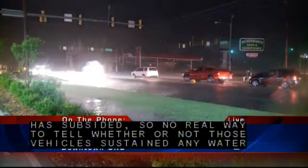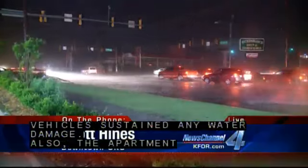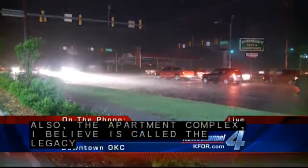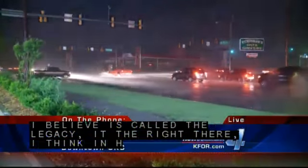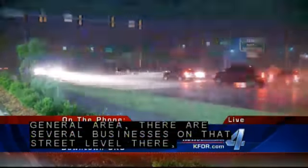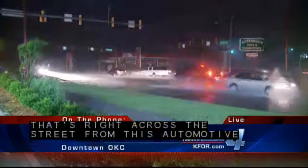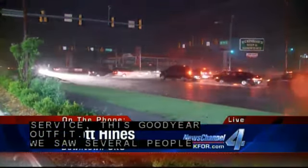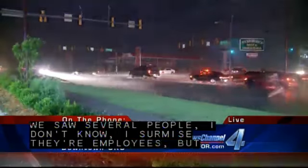Also, there's an apartment complex. I believe it's called the Legacy Quarters. I think it's 6th and Hudson in that general area. There's several businesses on that street level there, right across the street from this automotive service, this Goodyear outfit. And we saw several people, I surmise they're employees, squeegeeing the water out. And so at this point, it appears the cleanup mode is underway.